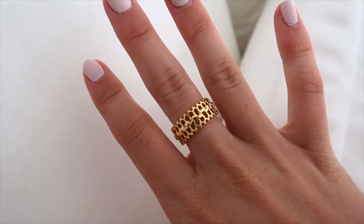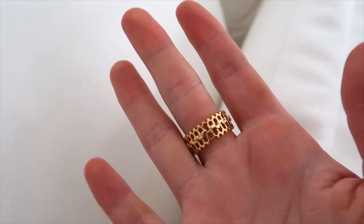So the first thing that I picked out was this gold ring, and I'm going to do close-ups of all of these because it's a little hard sitting back here, but this is going to look perfect with my ring that I already have, and it honestly looks so expensive. These are higher quality, but I think that for what you're paying, you're getting a really, really great product.